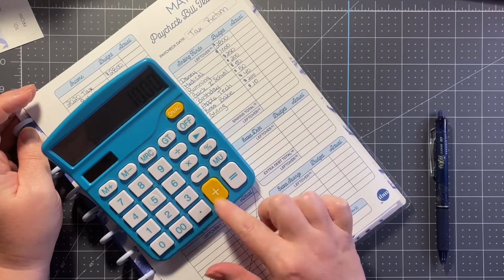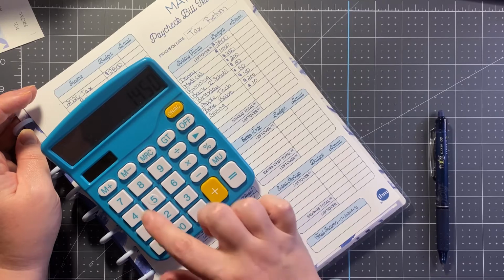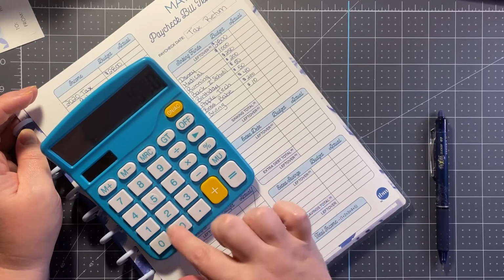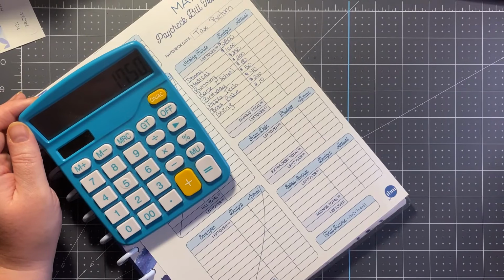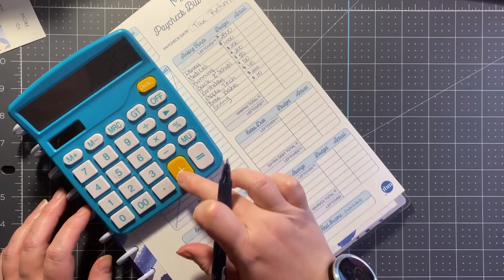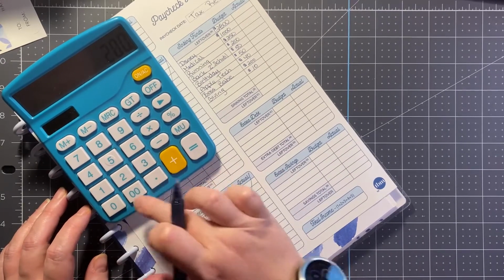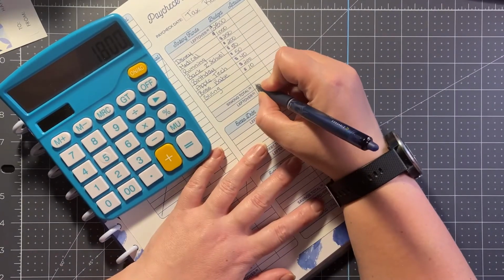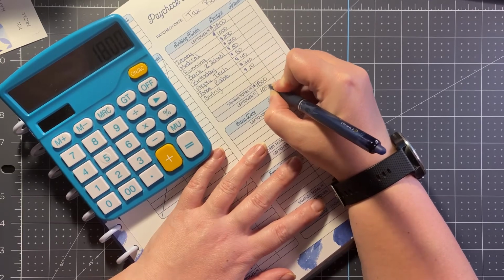So 1,000 plus 250 plus 200 plus 50 plus 40 plus 100 plus 10 is not right. Sorry, I'm just going over everything. I'm going to add that up one more time. 1,000 plus 250 plus 200 plus 50 plus 50 plus 40 plus 200 plus 10 is 1,800. There, see, I knew I was right. So that's going to be 1,800 with 1,000 left over.